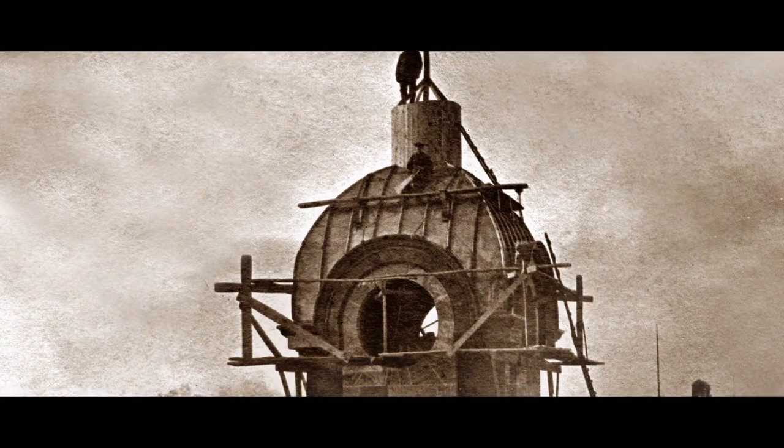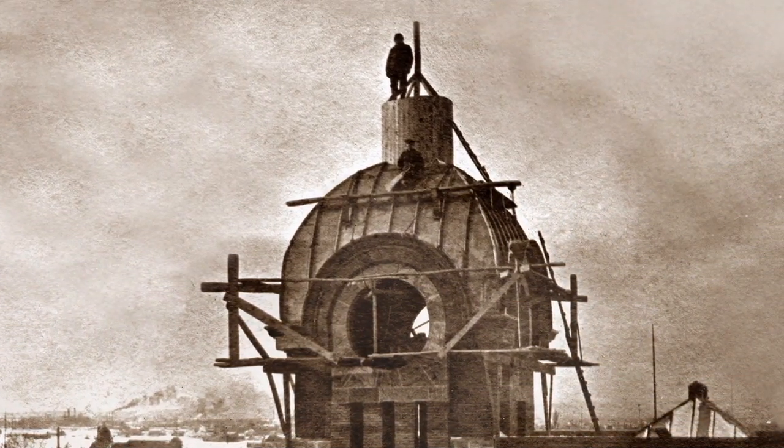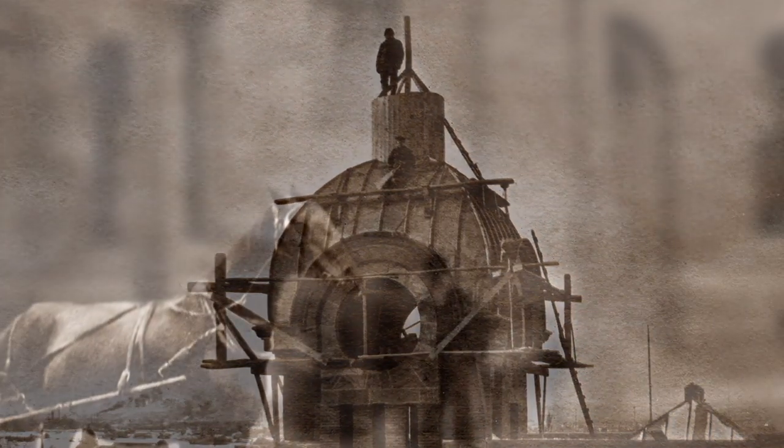Construction began on May 1, 1904, and although the building was completed in March of 1906, it would be another 6 years before the clock itself was installed in the impressive clock tower.